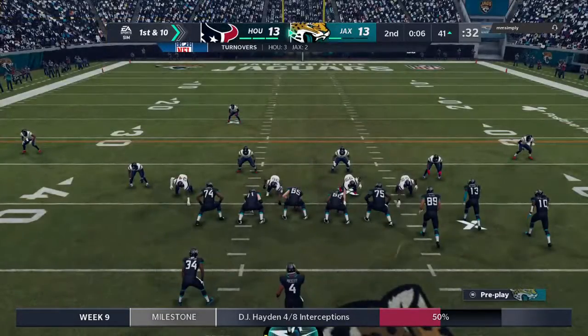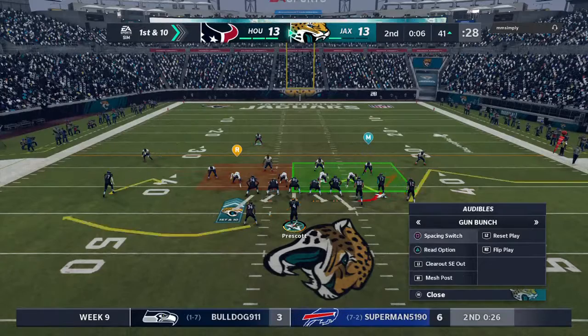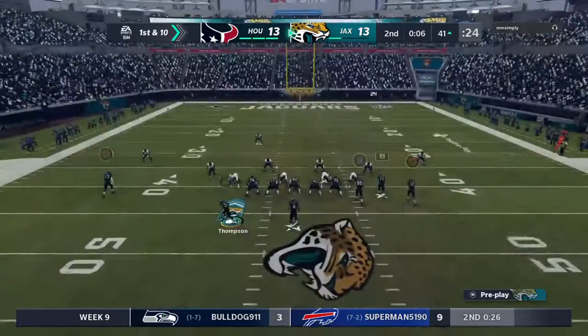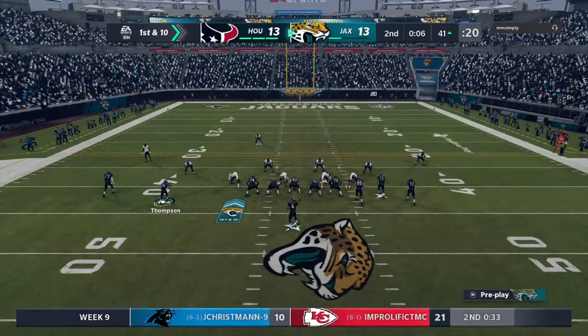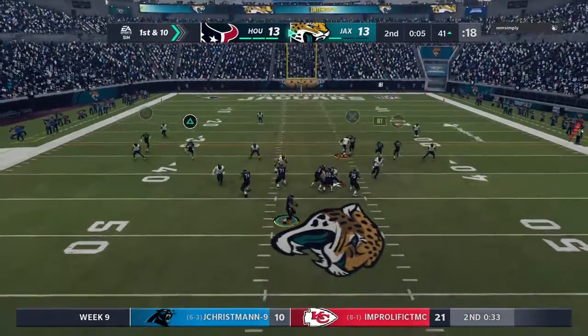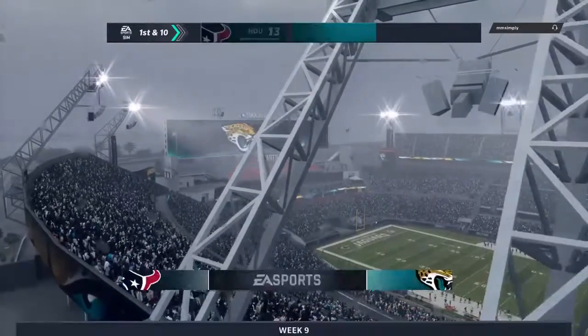And unless this is a quick incompletion, this is likely the last play here of this first half. Following the interception, here's Prescott. He's got Thompson here, complete.